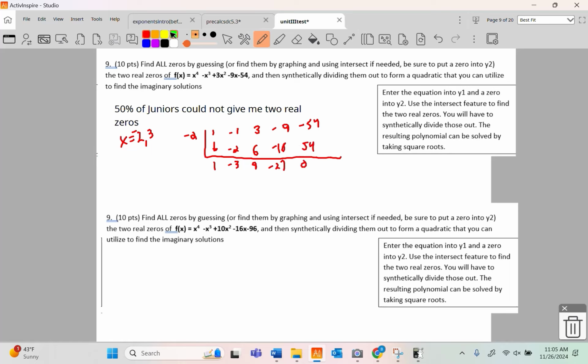I have a 0. Because I got a 0, I can drop down and I can do it all over again. This time with 3. 3 times 1 is 3. -3 and 3 is 0. 3 times 0 is 0. 9 plus 0 is 9. 3 times 9 is 27. Got my 0. So remainder, constant, x, x squared. I have synthetically divided out 2 factors in some sense, and I am left with x squared plus 9, which by the fundamental theorem of algebra says there's 2 zeros. It must be a 0. I subtract 9. X squared is -9. The opposite of squaring is square rooting if you've listened at all in my class.